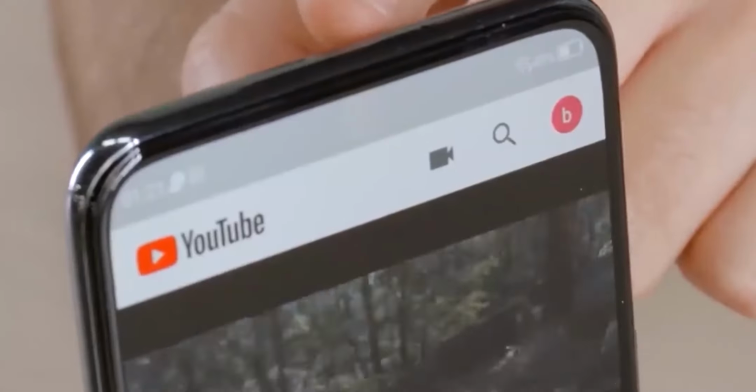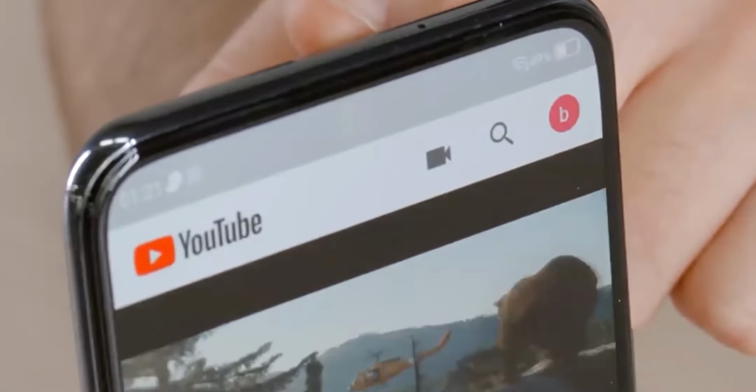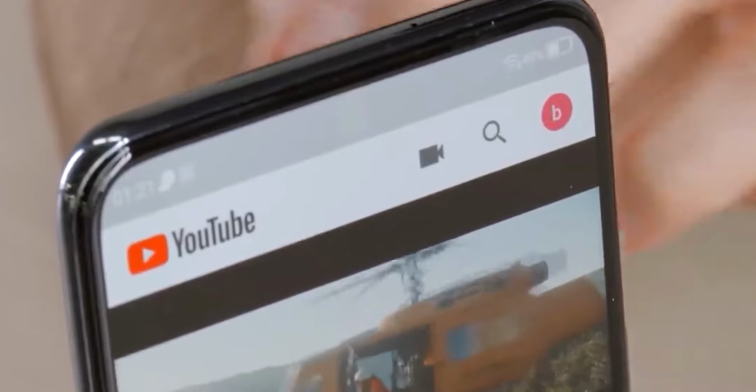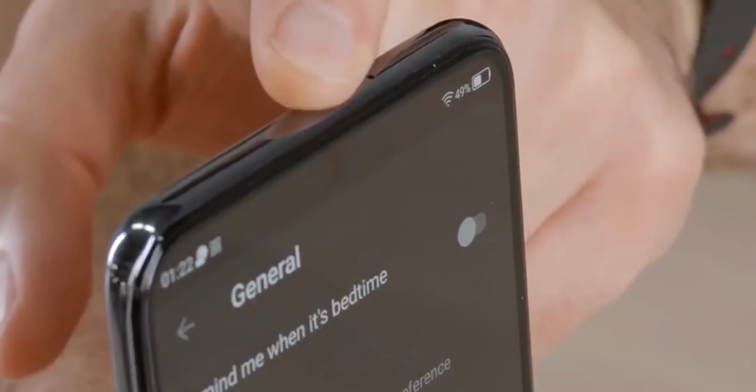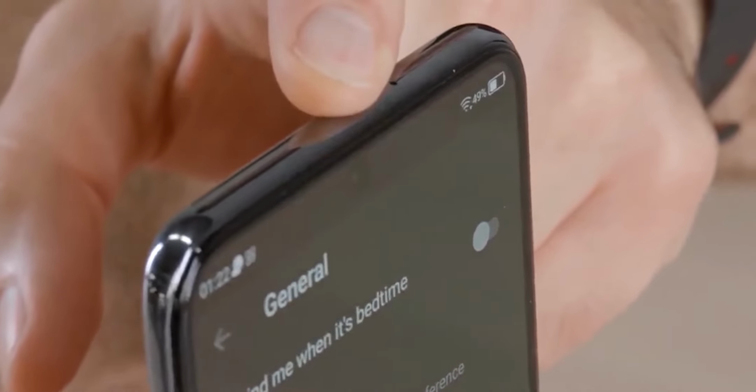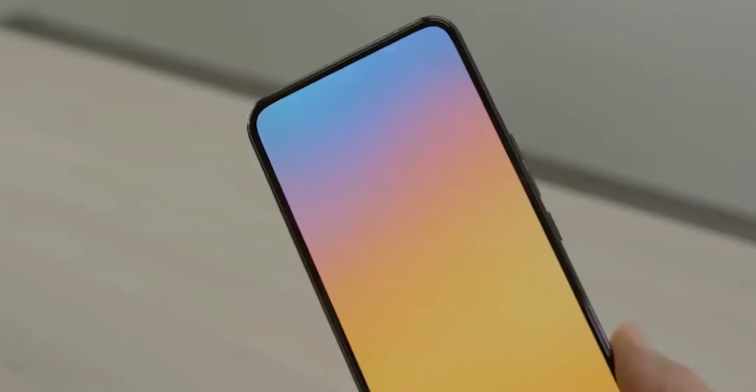What? 15 FPS? Is that a usable video? I don't think so. So this thing has a non-usable 8K capability. The front camera is the most interesting part of this and it has a 32 megapixel f2 wide under display camera, which has HDR capability and it can record 1080p videos at 30 fps.